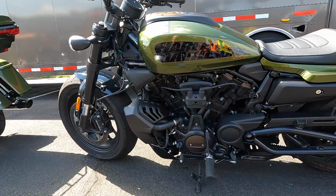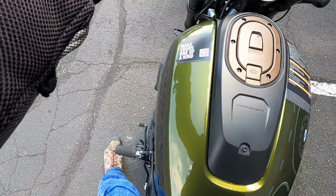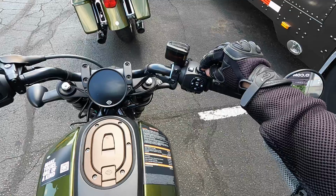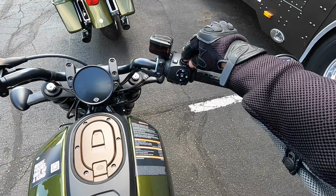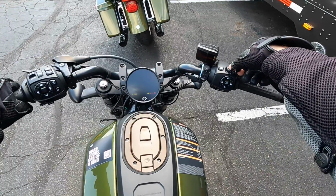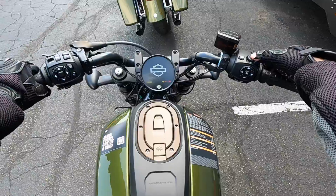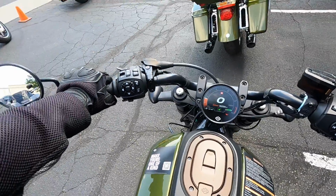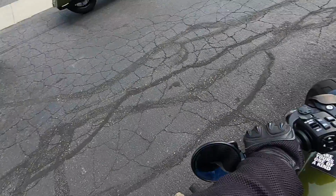Now let's take it for a ride. First, we have to figure out how to start it. Let's see if this ion rocket technician can figure it out. You want to go first?